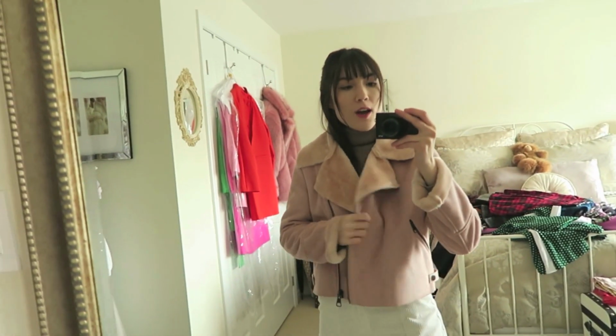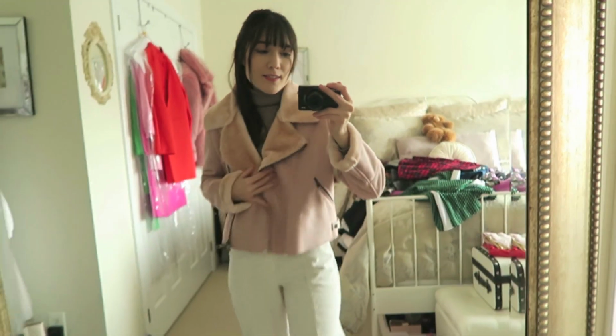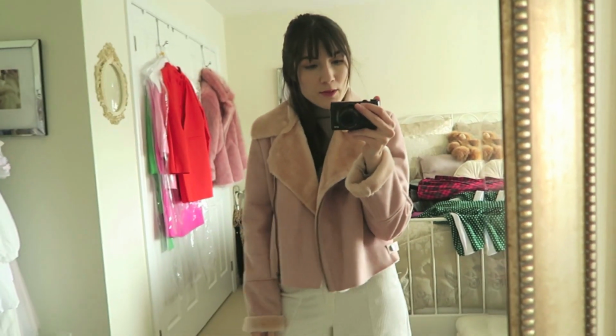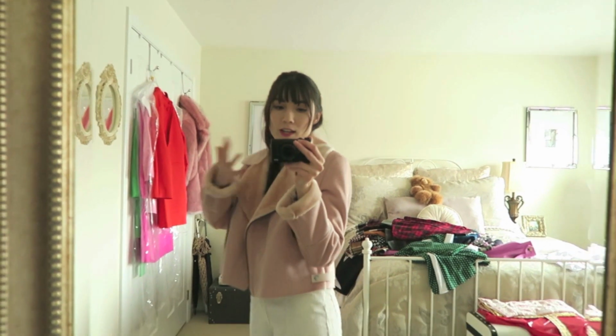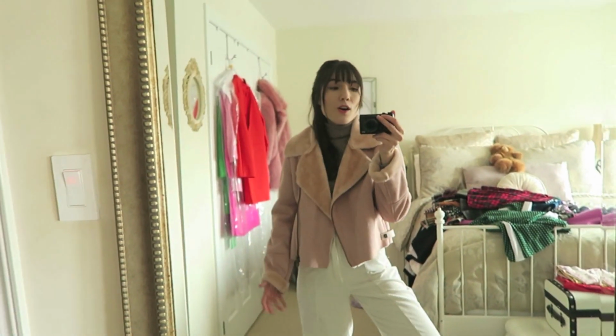Okay, then I have this little shearling jacket. This is from Bershka, I'm pretty sure. And I do love the color. I love the photos that I took with this. I think it's really cozy and soft and warm. But it's just not really my style anymore. I'm not really sure how much wear I'm actually gonna get out of it. I just don't think it's something that will enhance the rest of the pieces in my wardrobe. So I don't really see the point of keeping it if I'm not gonna wear it that often.